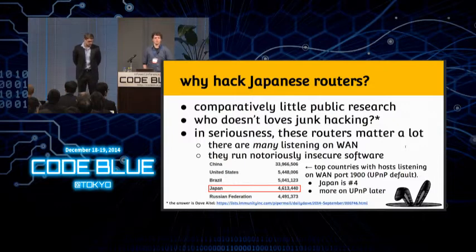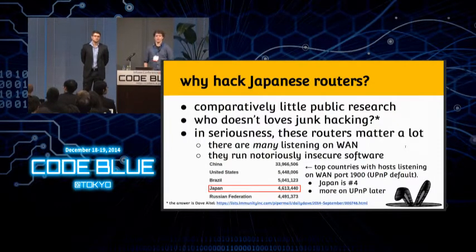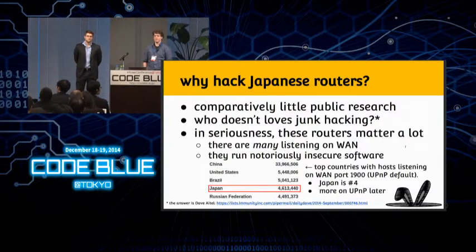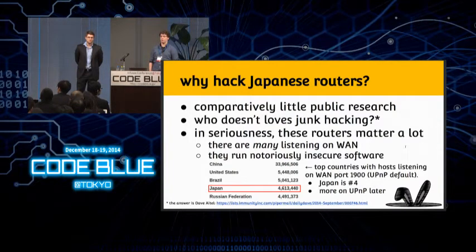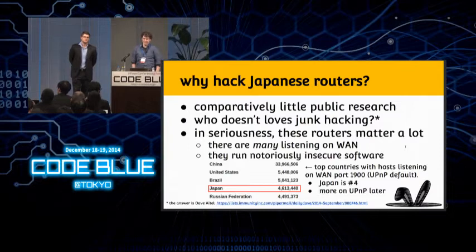Many of them listen on the WAN. They're very slow to update. There are a lot of vendors involved with updating them. They have to go through sometimes 5, 6, 7 different vendors before patches actually get implemented and then shipped back through all of those vendors before they actually get released to consumers. And they are notoriously insecure.